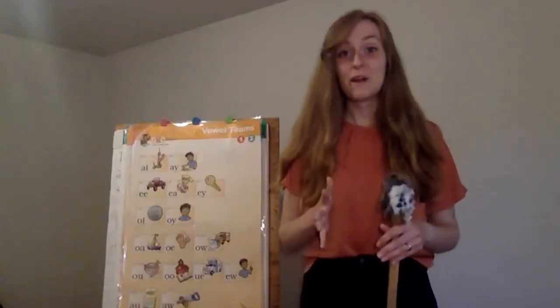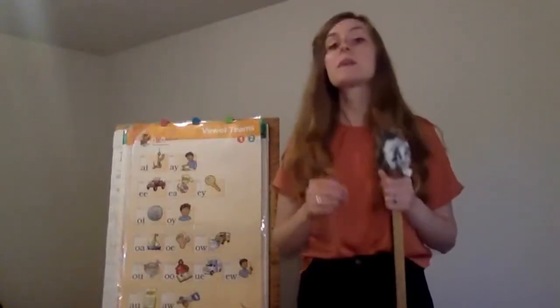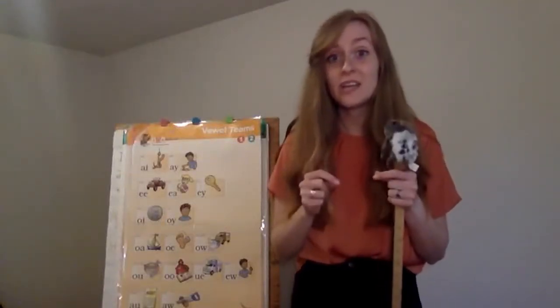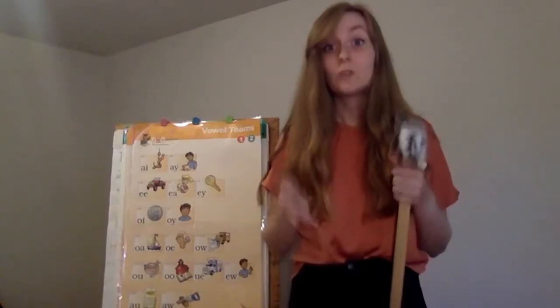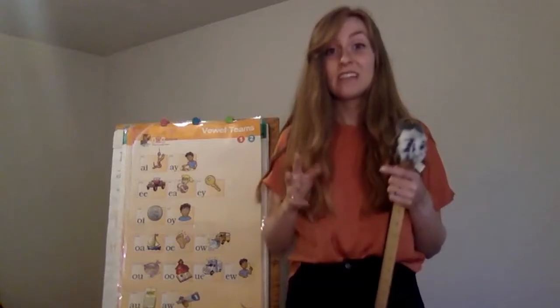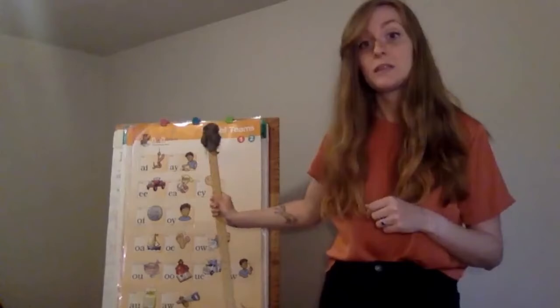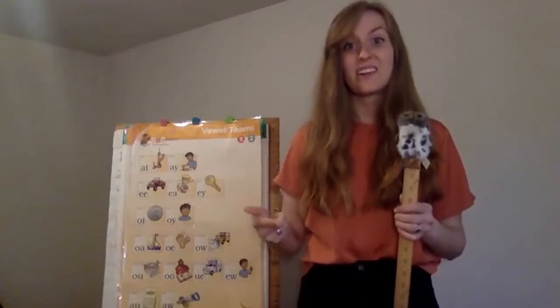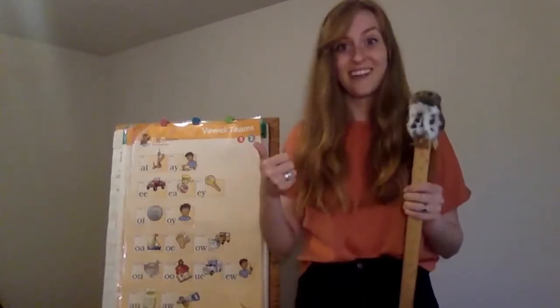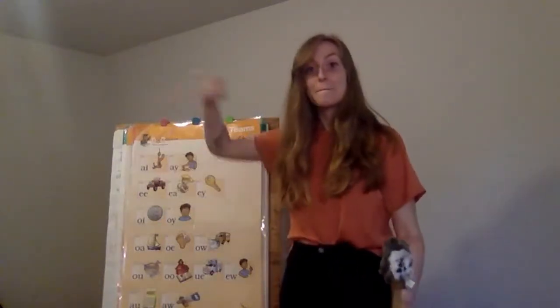Okay, for the next part of our warm-up, we are going to practice our vowel teams. You'll have to pay really careful attention because some of these vowel teams have more than one sound. First, I'm going to teach you some motions so that when Baby Echo and I point to the letter keyword sound, you can do the motions along with us as you say the words and the letters and the keyword and the sound. Sound good? Perfect. We're going to start with A-I, bait.